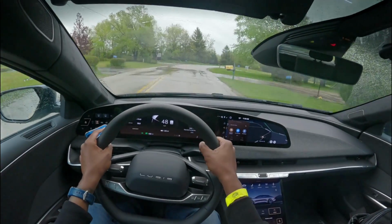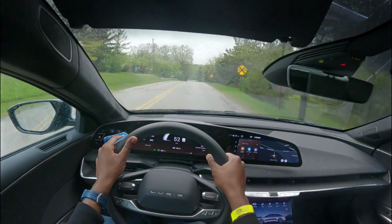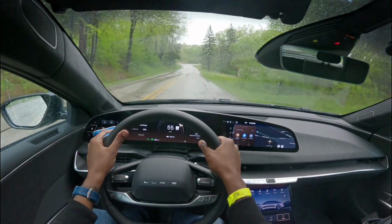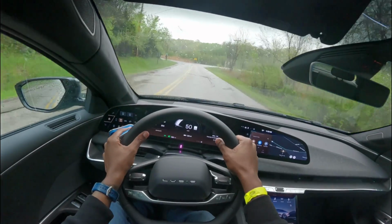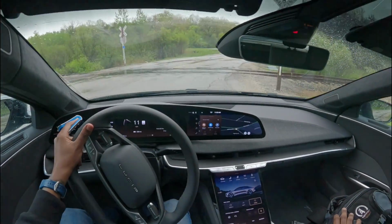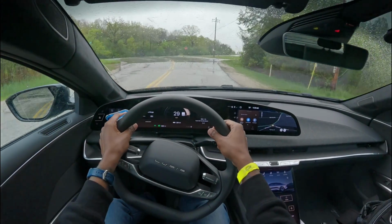Handles quite nicely. And very nicely as I go over the standing water. Sound editing is really good in here as well. How are the brakes though? Do we care about the brakes? We'll test those before we come to this railroad track. One pedal braking. Forgot about that. Brakes are strong too. Do a four-wheel burnout.